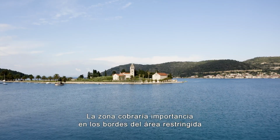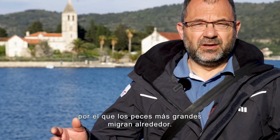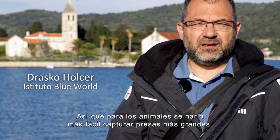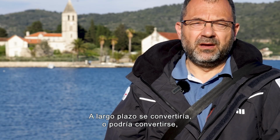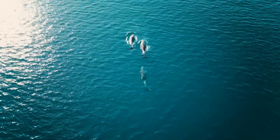The area would become important on the edges of the restricted area because of the spillover effect. So the larger fish would migrate around and so on. So for the animals, it would become easier to catch bigger prey, and in the longer term, that would or could become an important area also for dolphins.